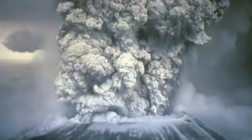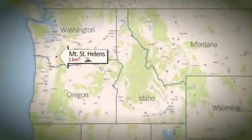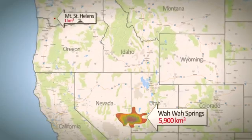The largest eruptions on Earth have been called supervolcanoes. And in order to be a supervolcano, it has to be over 1,000 cubic kilometers in mass. So for comparison, the eruption of Mount St. Helens that occurred in 1980 emitted 1 cubic kilometer of volcanic material. The eruption we're looking at here erupted 6,000 times that amount of material.